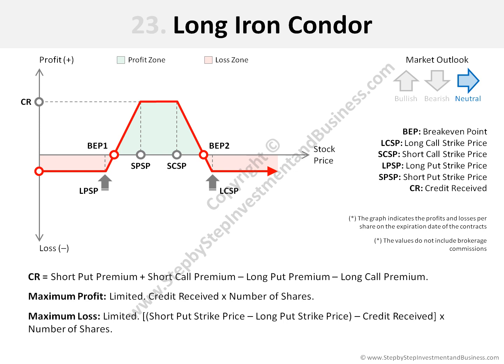Precisely, the difference between this strategy and the long condor is that when we initiate a long iron condor, we receive a credit. On the other hand, when we initiate a long condor, we place the trade at a debit. The maximum profit on this strategy is limited. The most we can make is equal to the credit received multiplied by the number of shares.